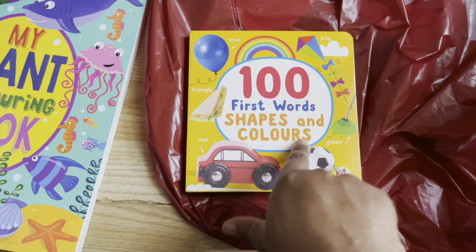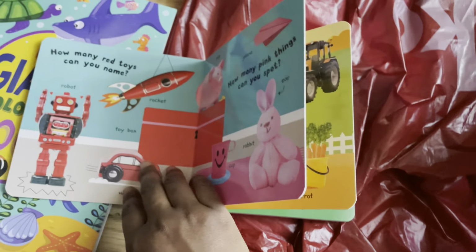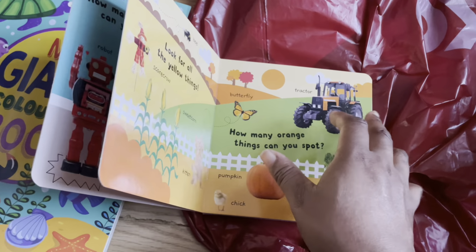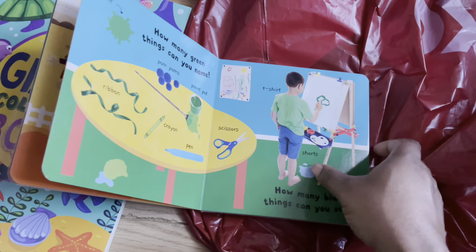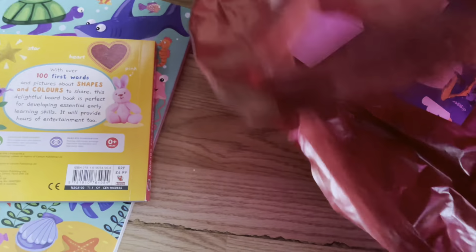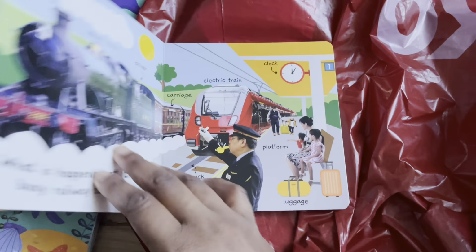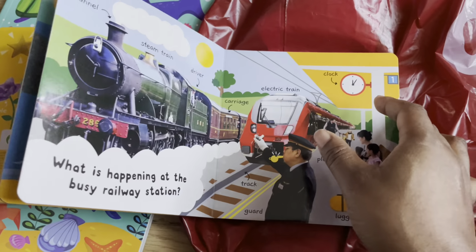I actually popped into Wilko and Poundland. These are Poundland. I just put them in that same bag. Picked up a giant coloring book for my 3-year-old. More stuff for him. 100 first words, shapes and colors. Look at this. Right, £1, by the way. Looks such good quality. £1. I think, did I get another one? Yeah, I did. 100 first words, things that go, right? Again, look, speedboat, paddle. Such a nice book.